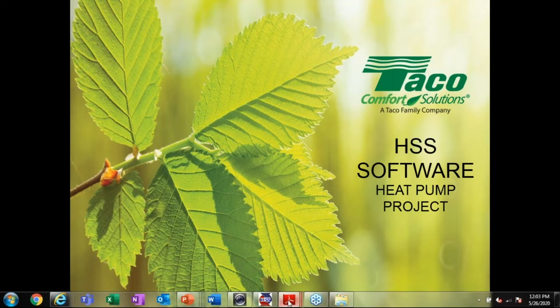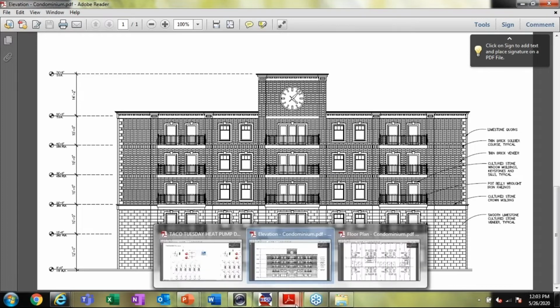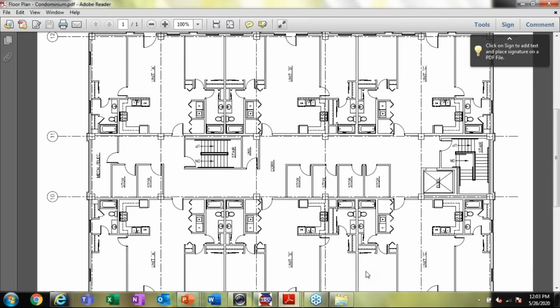We're going to do the hydronic portion of the heat pump design. We're going to show you how to connect the coils and the piping and the mechanical room stuff for a 5-story hotel with 6 rooms on each floor. Relatively small, but obviously you can make much bigger projects, and this will get us through in an hour. So there's an elevation view of the project, and here's a plan view.